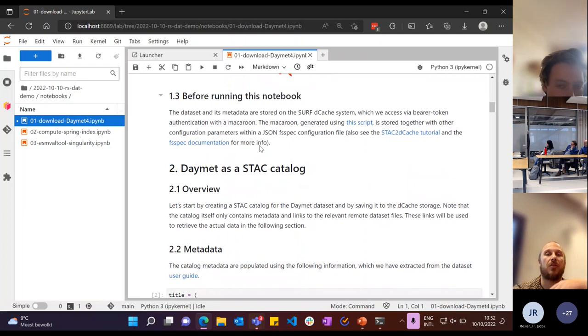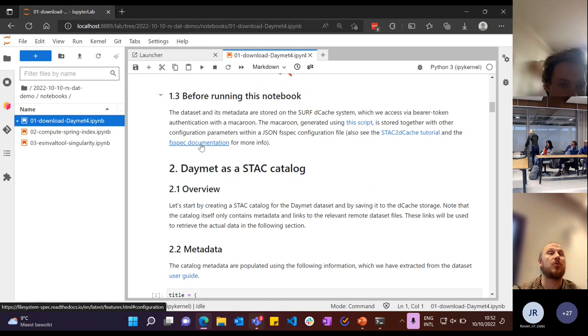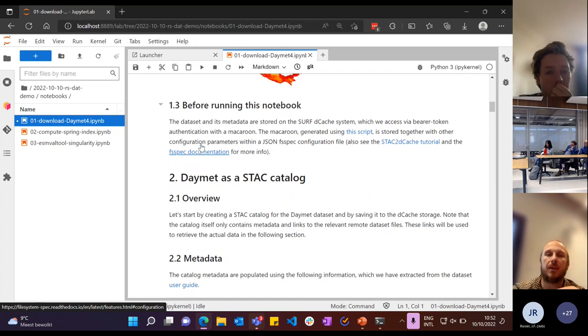And this builds on FSSpec, which is the library that allows access to data. It's used by Dask, it's used by a host of other software. So this is basically an extension to the type of software library that the programs you use are accustomed to dealing with.